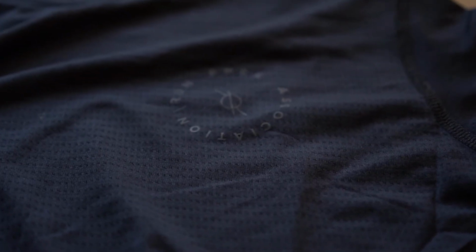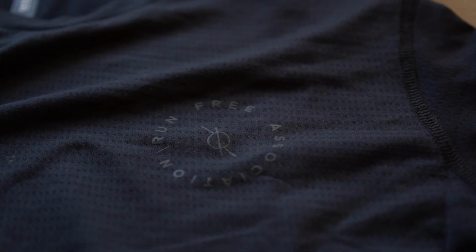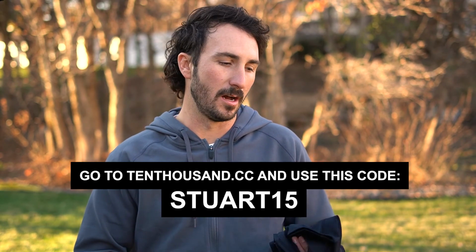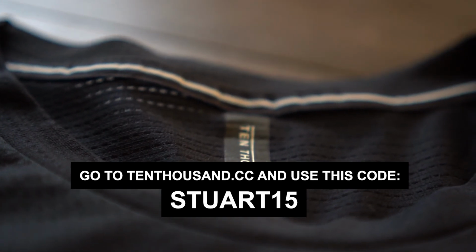It's very nicely made, and like I said, they made any of the Far models or any of the Far branded stuff on 10,000 in partnership with Rich Roll, so it's made with sustainable material, so it's recycled and environmentally conscious. So guilt-free shopping with the Far collection on 10,000.